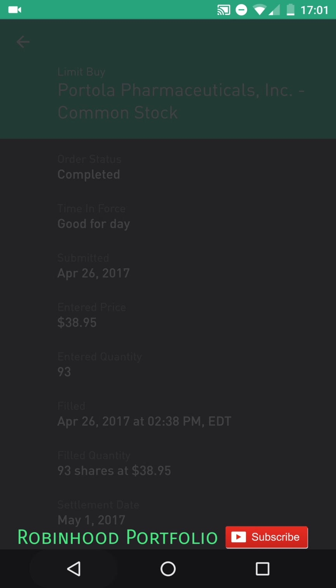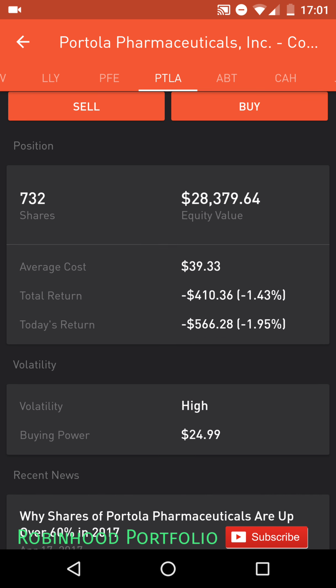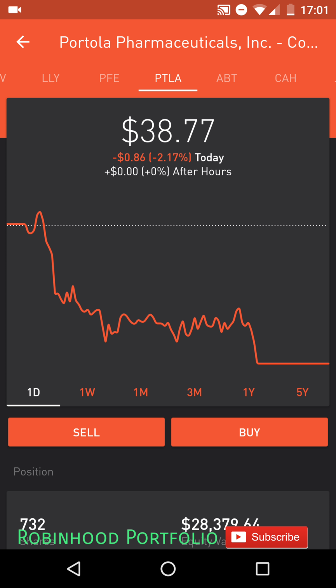Again, you can repeat this process as many times throughout the day as you want, and you don't necessarily need to be watching the ticker all day long. You simply put in your limit buys, limit sells, and kind of watch to see how the stock plays out. If they are executed, great. If not, no big deal.